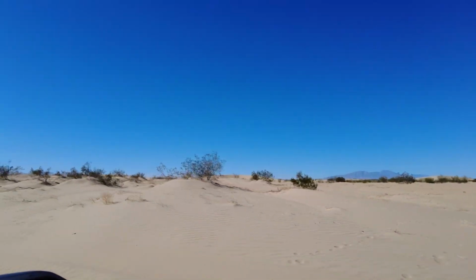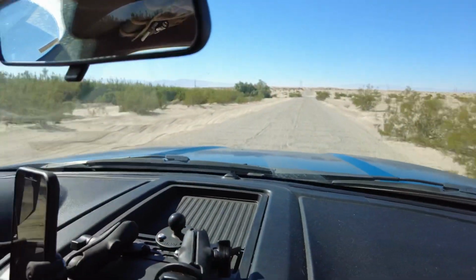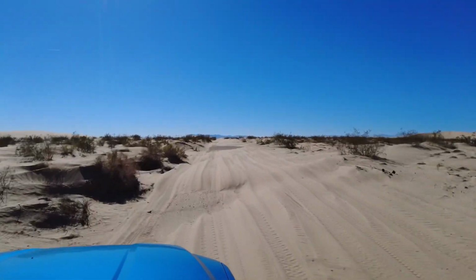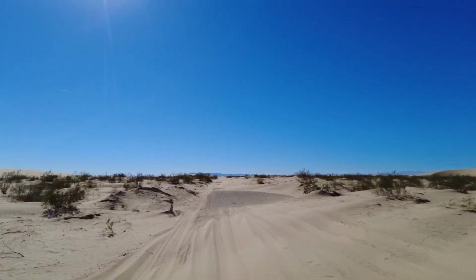Wintertime is desert season, and what better place to visit than the Anza Borrego region. The drive-in is mostly paved, but sand does get blown across the road from high winds. That's right. Most of the group drove it in two-wheel drive.